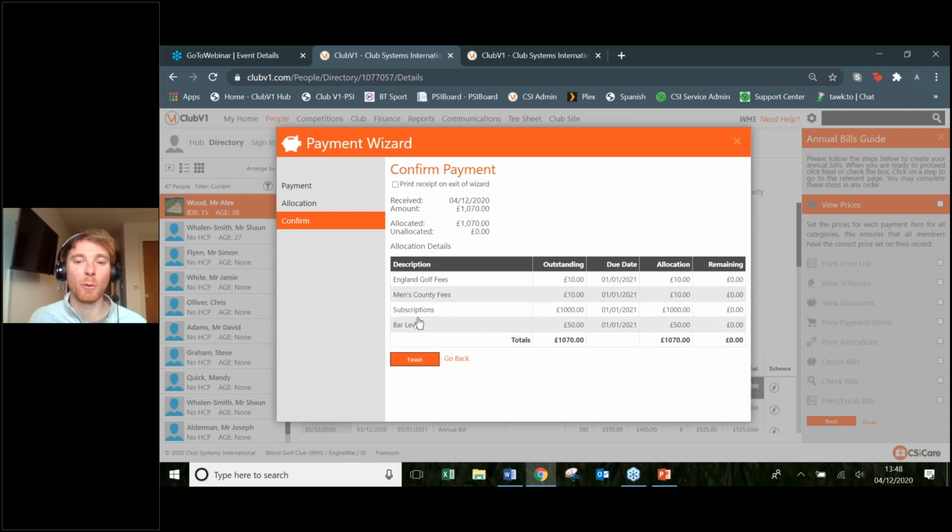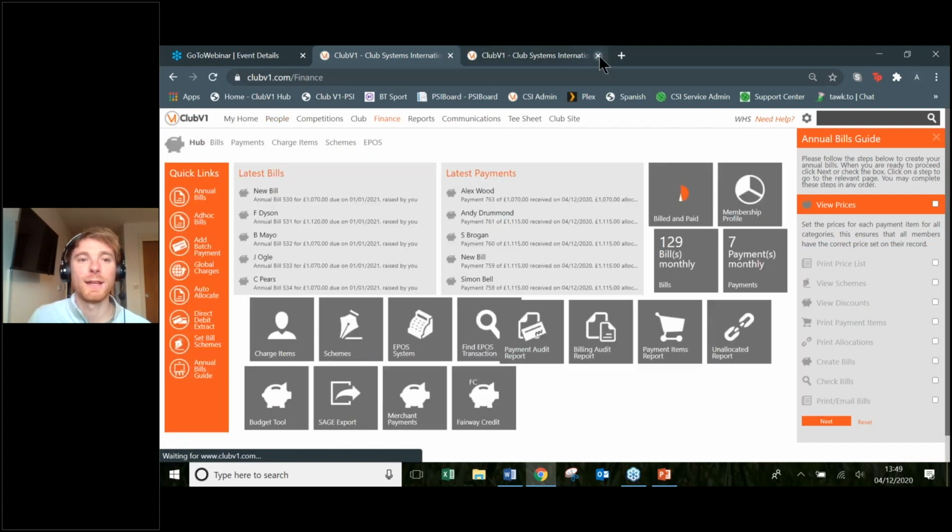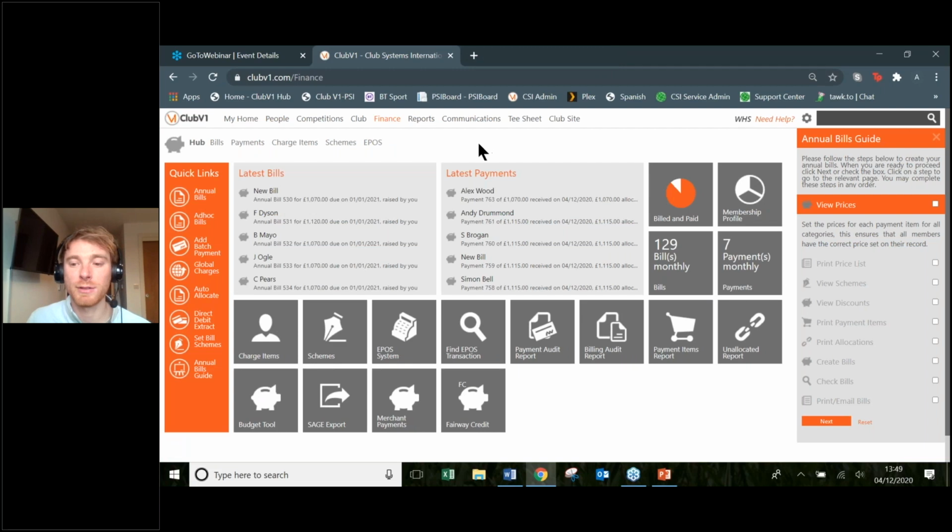Press finish, and that will cash off that outstanding invoice for the member. Now it is possible for the member to underpay, leaving a remaining balance on their account, and it is possible for the member to overpay, which would leave a credit on their account. So that's an individual payment process. Let's go back to the finance page, and we'll have a look at the batch payment process now.